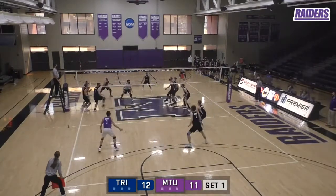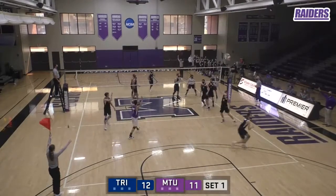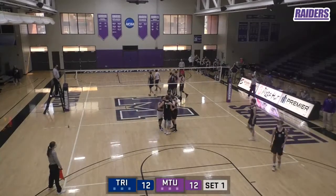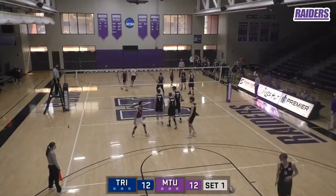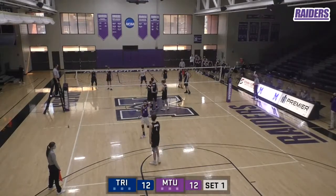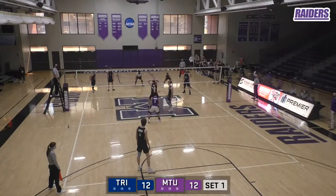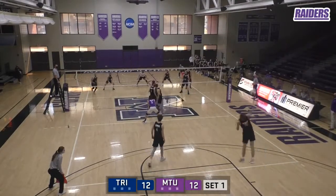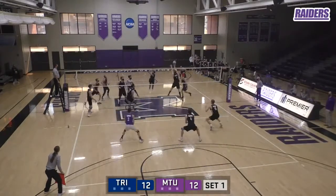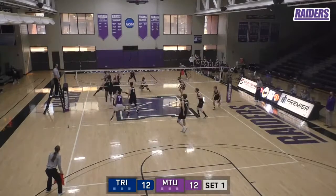Set back, Beal, a swing off the block, stays on Trine's side, set back outside, Signs, hits it into the antenna. He'll get charged with a hitting error, and the Raiders are tied up at 12s apiece. Trezak serving now for the Raiders, sends it into the back right corner. Set up. Barely kept alive by the Raiders. They're off the net. They're going to have to free hit over.